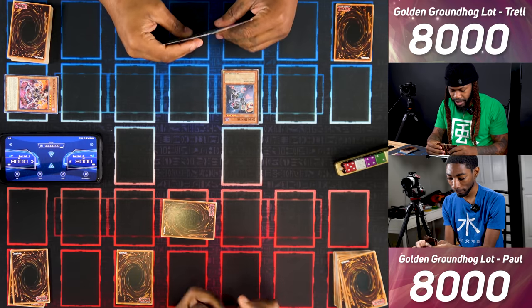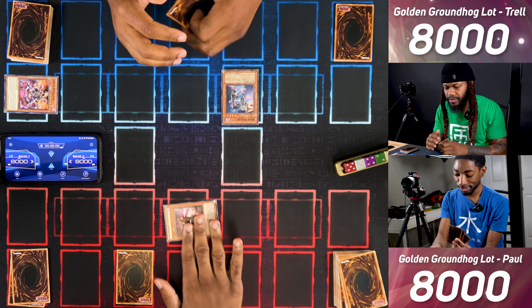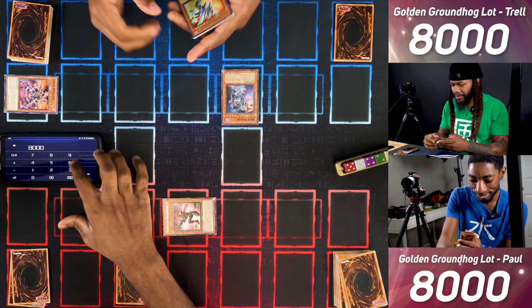I'm moving towards battle though, because I don't know if I want to pitch any more cards from my hand. Okay, I'm gonna swing. You attacked Insector Dragonfly, 1800 defense. Nice, I take 300 damage, that's rude. I don't want that to live now though. No, I can use my Insector Hornet.